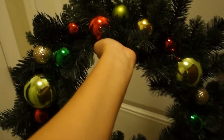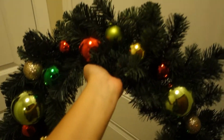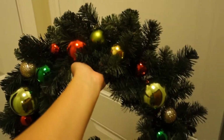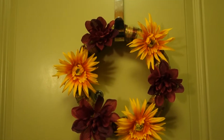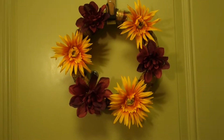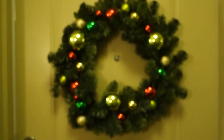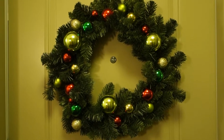So I thought that I had a wreath, and after I'd taken everything down, I ended up finding it. It was at the top of the closet. So now we have to swap out our fall wreath for this Christmas wreath. My little baby fall wreath that I made in one of my videos last year. It costs less than $5 and I think it's a cute little thing. The new wreath. Yay! Looks so festive.